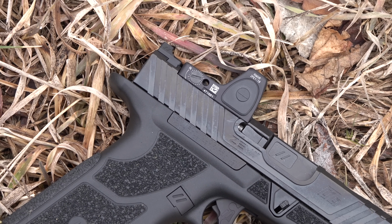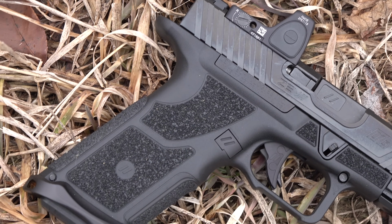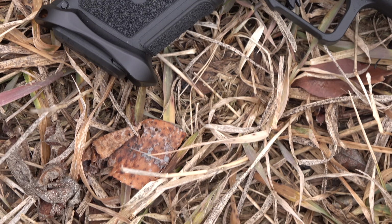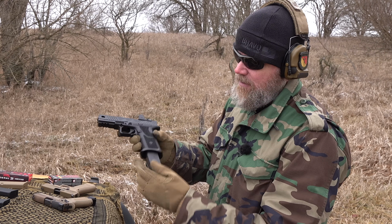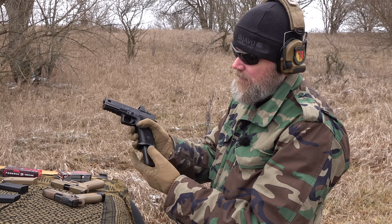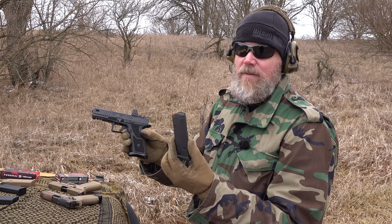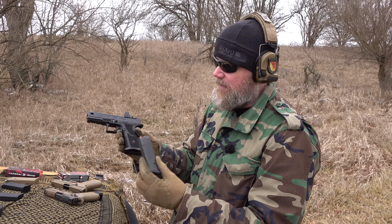Now, it's interesting to note that despite the fact that they've changed the grip angle of the gun significantly, it still uses the same factory Glock magazine as the Generation 1 magazines. So I can still lock them in there. And Magpul's jumped in the game. You know you've made it when Magpul makes a magazine for your product.